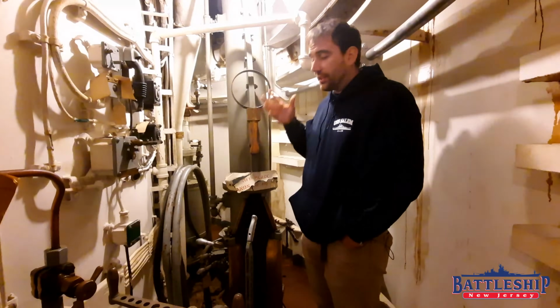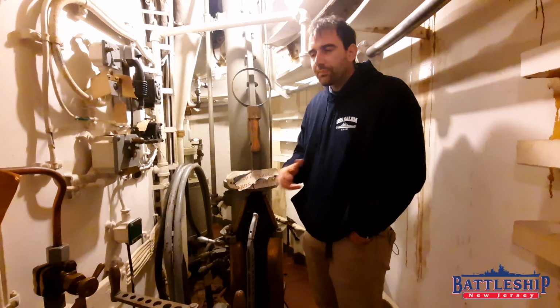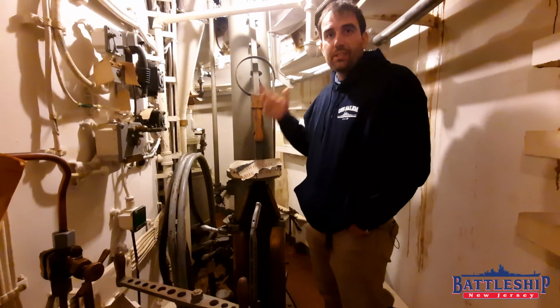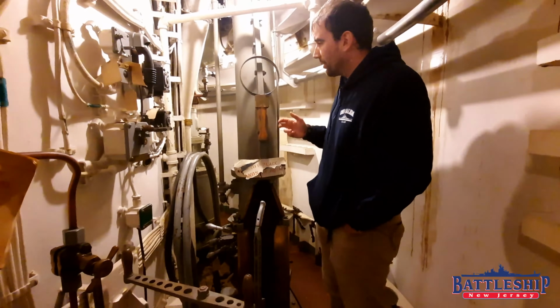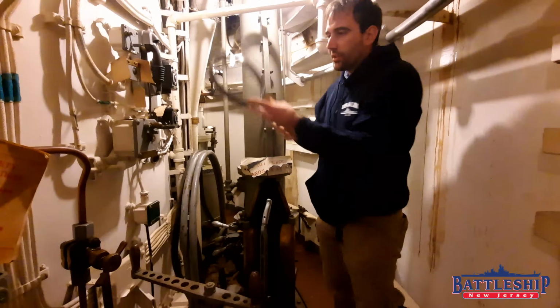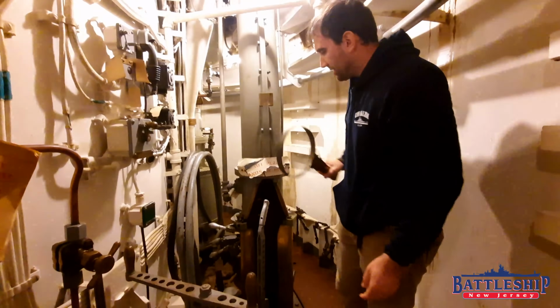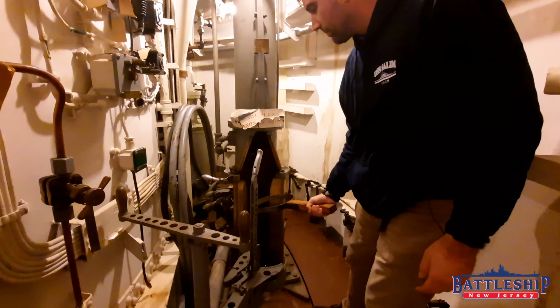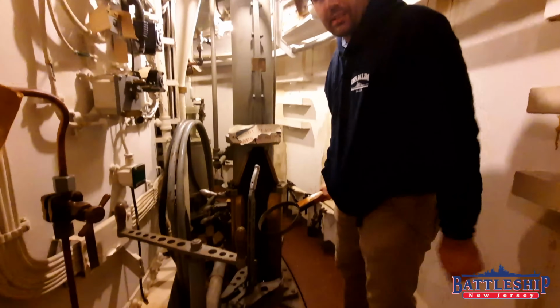So we've talked about how you can load the shells back down the hoist when you're onboarding ammunition, or maybe the ceasefire alarm goes off while you've got stuff in the hoist. So how do you get it back out? That's where this highly sophisticated wrench comes in. You can just slip it in there over the nose cone and pull the projectile back out and then move it to where it needs to go.